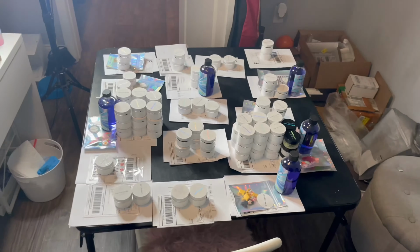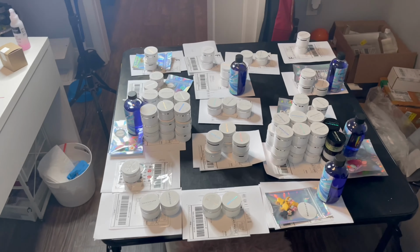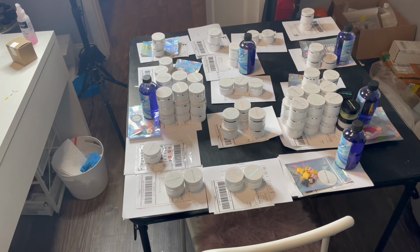Okay guys, so this is pretty much everything packed up. I just took everything out and put everything that was supposed to go with each order with the packing slips and the shipping labels. And now I'm about to start putting them in the boxes and in the poly mailers.